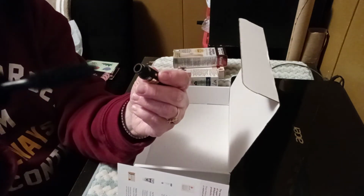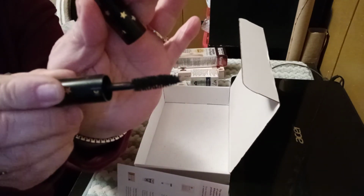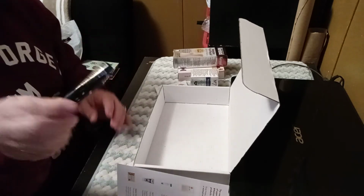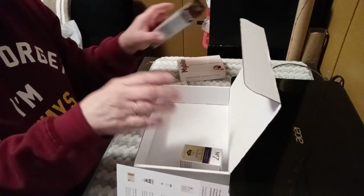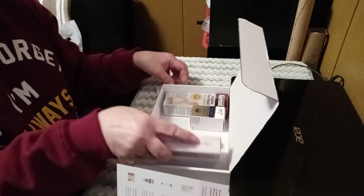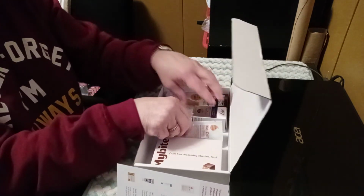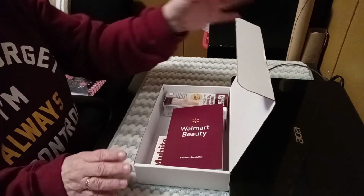Wow, I don't know if you can see that wand, it's really big and thick. I'm anxious to try that. So this was a very, very well worth Walmart box for $5. You can't beat that. So I was really excited about this box this time. Very, very nice. So what did you think of this box? I thought this box was very well worth the $5.